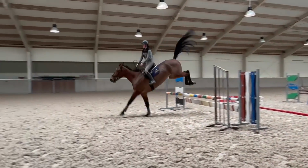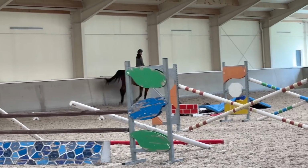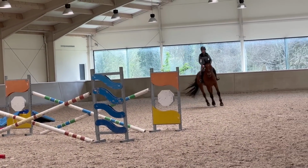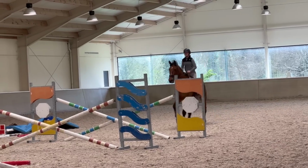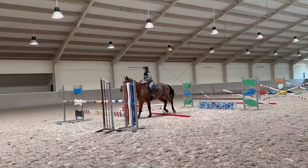So that's why grid work like this is really good for him, but it was something that I didn't do for a long time because of how big and weak he was. He used to find it very difficult, but now you can see that he's actually very light on his feet for such a big horse.